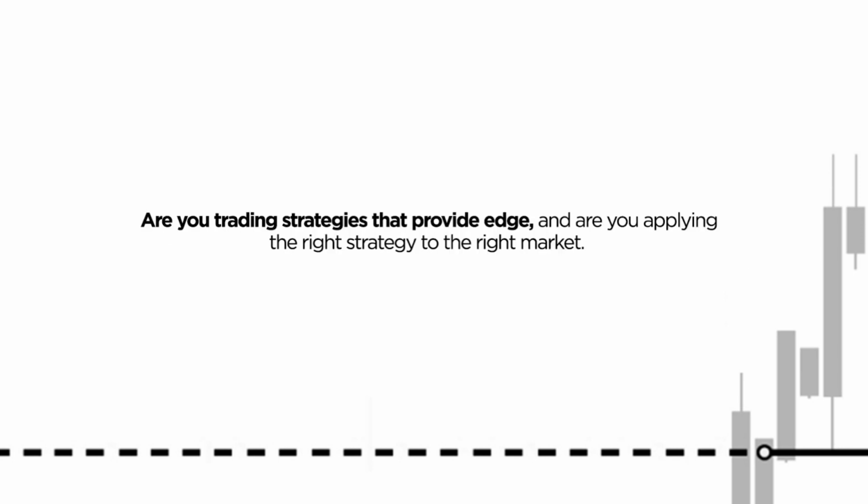So think about these two things. Are you trading strategies that actually provide edge? And are you applying the right strategy to the right market? Again, if you're trying to apply a trend-based or a momentum-based model to a really choppy market, you're in trouble. And on the other side of this, if you're trying to apply a mean reversion model to a hugely directional market, again, you're going to struggle.